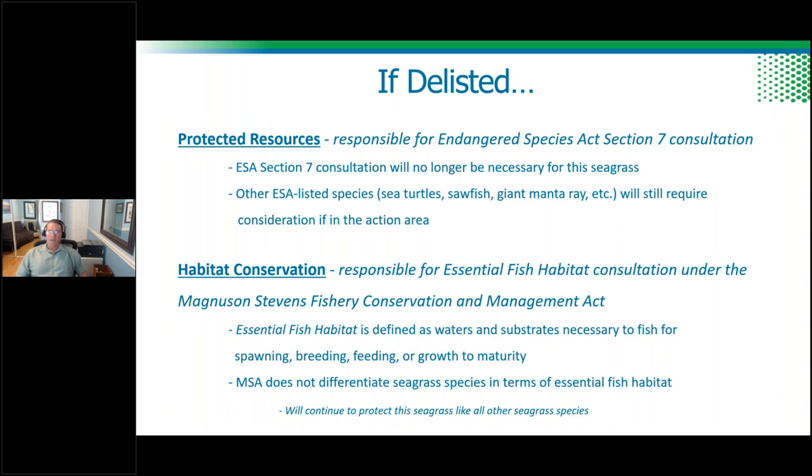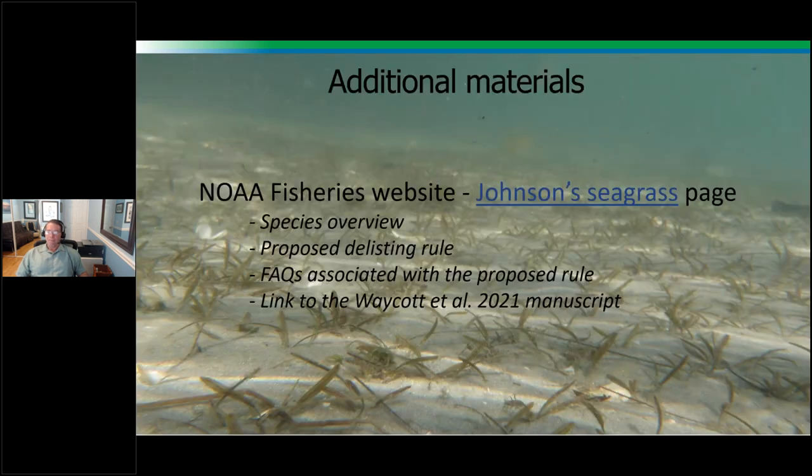Adam mentioned that essential fish habitat is defined as those waters and substrates necessary for fish spawning, breeding, feeding, or growth to maturity, and that the Magnuson-Stevens Act does not differentiate which species of seagrass in terms of its essential fish habitat. So NOAA Fisheries Service will still be conserving all of the species of seagrass that occur in Florida under the essential fish habitat consultations moving forward. Next slide.